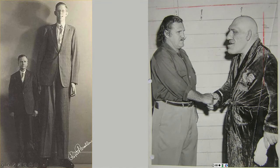But if we look at the tall man, he's pretty proportionate. Like his arms look the right length for his height. His hands look the right size for his height. Of course, his arms are longer than the other guy. His hands are bigger than the other guy. But for his height, everything looks in proportion.